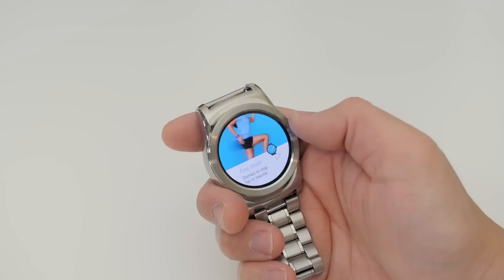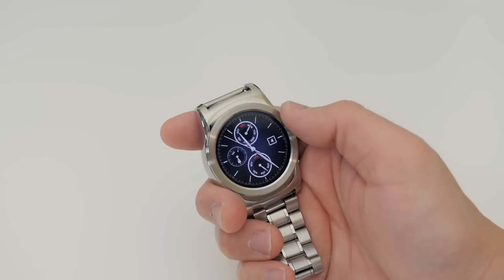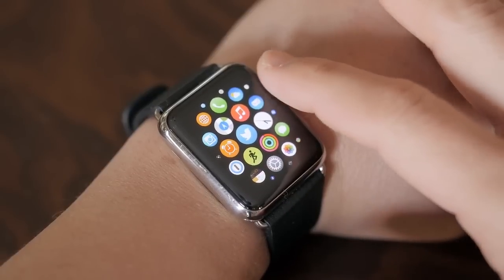But this app has already been available on the Android Wear platform, and one of my favorite modes is free mode, where it actually detects whatever exercise you're doing by itself, and then it counts all of your reps and tracks it for you. So all these features are coming over to the Apple Watch, so I can't wait for that. The next app I'm going to look at is Twitter.